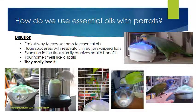Just the aspergillosis, and oh my gosh, it's amazing. You'd have to hear stories. It's just incredible. And unlike treating somebody with medicine, when you're diffusing for one bird, everybody in the house benefits from it. I know it's not like giving somebody penicillin. You can't give everybody penicillin. It's not good for them. But if you give one bird a treatment of essential oils and everybody gets a treatment of essential oils, that's great. It's great for them.